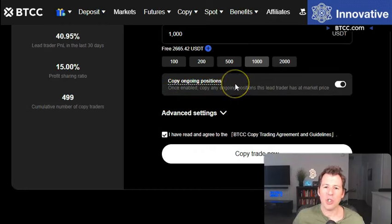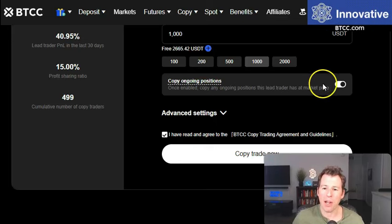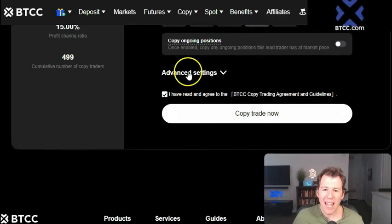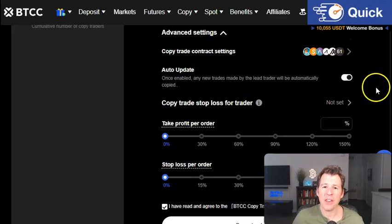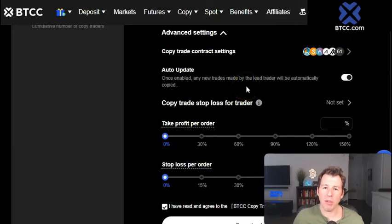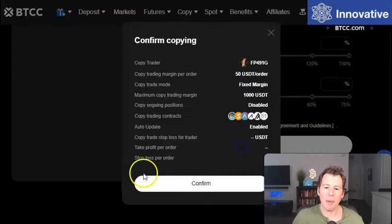Copy ongoing positions. Do you want to instantly copy the positions that they still have open? And then if you do that, it would be at market price. I'm going to toggle that off. I just want to copy the future trades, the positions that they open going forward. Advanced setting. You want to make sure that this is toggled right here, auto update. This just means any trades that they make going forward, you're going to copy. That's what I want to do. That's basically the whole point. Then you're going to click copy trade now.